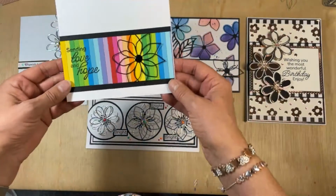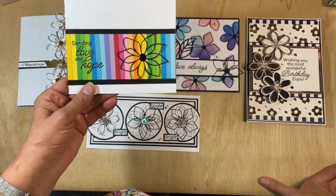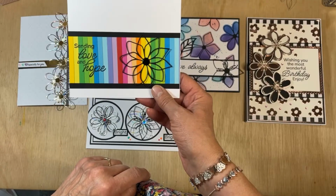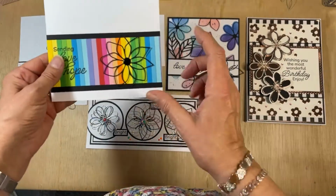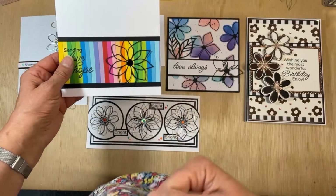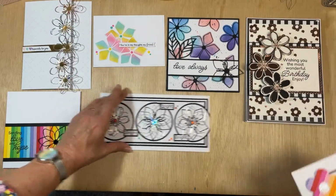And then these ones that Jo has done, I love these, with this lovely bright strips of rainbow card in the background. And then she's over stamped her sentiment and just put 2 of the black flowers together, but overlapped them. And how different does that look when you start layering them together and overlapping them? So you've got a totally different flower. Absolutely beautiful.